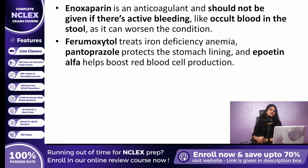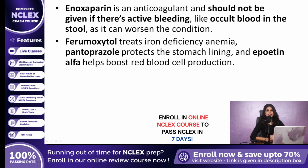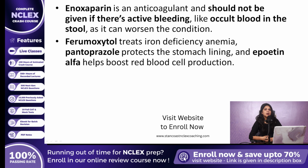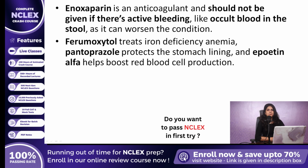Ferumoxytol is an appropriate choice because it's an intravenous iron preparation used to treat iron deficiency anemia, especially when oral iron is not tolerated. Pantoprazole is actually protective in this setting because it reduces gastric acid and promotes healing of ulcers. Epoetin alpha helps stimulate red blood cell production and can be part of the anemia management plan, particularly if chronic kidney disease is present. But enoxaparin, in the presence of active or suspected bleeding, is the red flag that requires a prompt call to the provider.